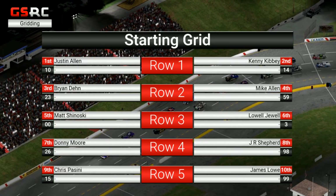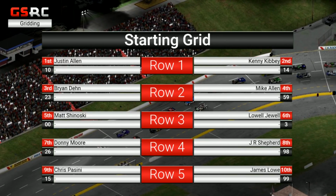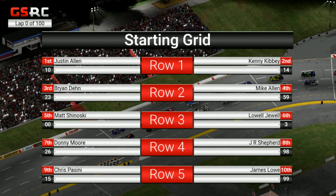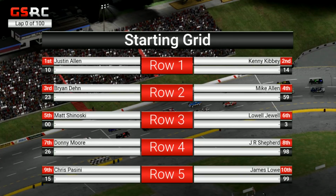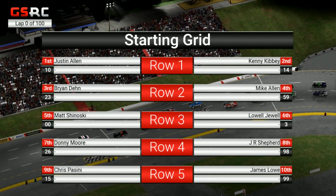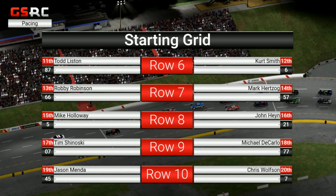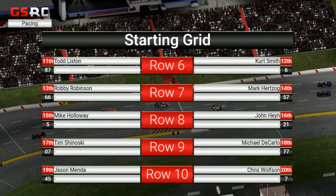Top 2 and fastest in practice here, Donnie Moore and J.R. Shepherd will start off in row 4. Yeah, that's trouble for everybody in front of him. Row 5, that's going to be Chris Bassini in the number 15, SK Modified, and James Lowe is with us tonight in the number 99. He'll start 10th. Starting in the 11th position will be Todd Liston. Alongside him will be Kurt Smith.